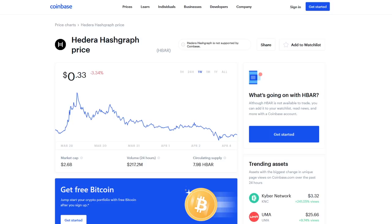Quick look at Hedera Hashgraph. A lot of you guys have been asking about HBAR for obvious reasons. There's so much potential behind this coin. It's one of those coins I haven't done a video on, and I just wanted to do a little bit more research on it and why it's so important to really the whole cryptoverse as a whole. And I'm going to go over that a little bit more today in detail, as well as do a price prediction for the end of April, May, and 2021.